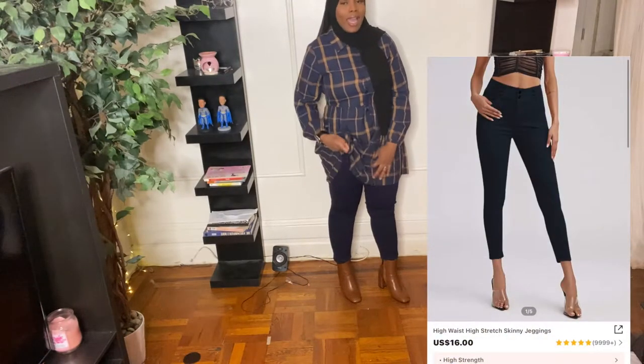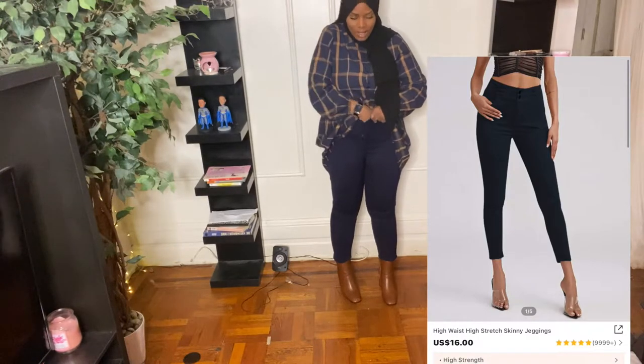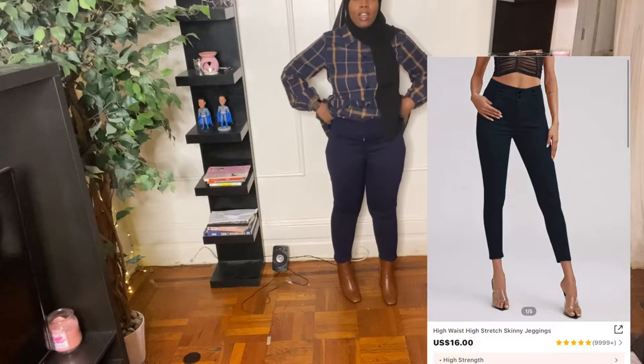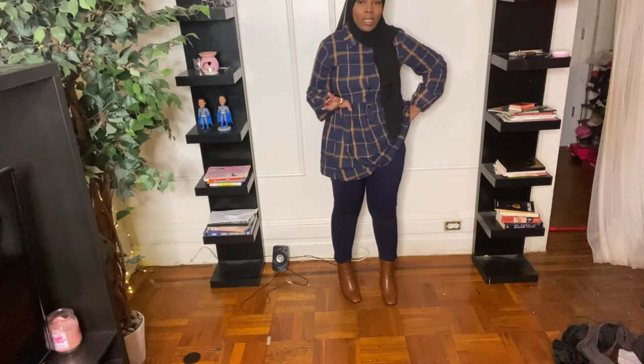So now we have entered Pants Nation. And I must say, these jeans are so stretchy. I actually have them in an extra large. They are high-waisted, and they are truly a large. Normally, I don't like to wear pants because I have big legs and the whole pant situation never works out for me. But these right here, these are good.